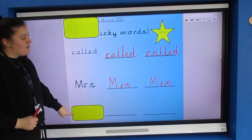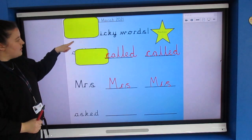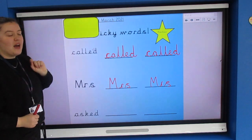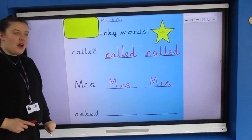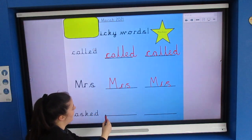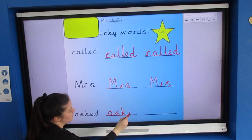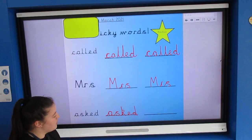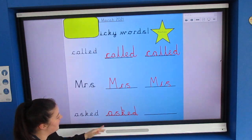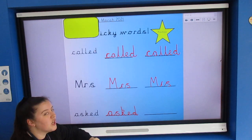Last one, can you remember what the third tricky word was today? Well done if you said it was asked. Asked, okay, got a sk in there, asked. So have a go now, starting with your a. You can spell it out to help you, but remember, we don't sound it out when we write these words or we read them. They are tricky words, so we have to remember what they say. Asked. And it's a kicking k in the middle, not a curly k.